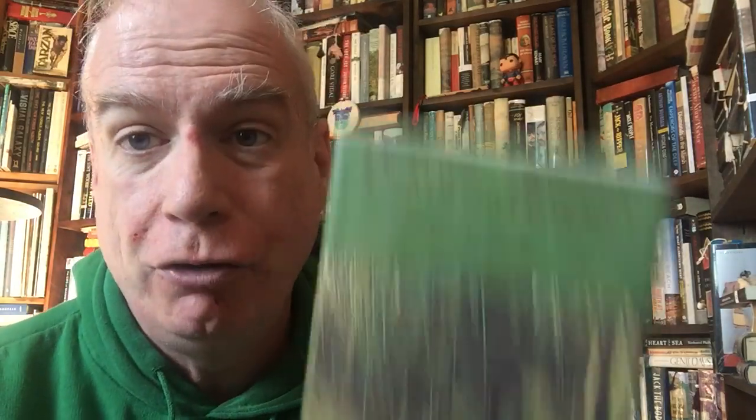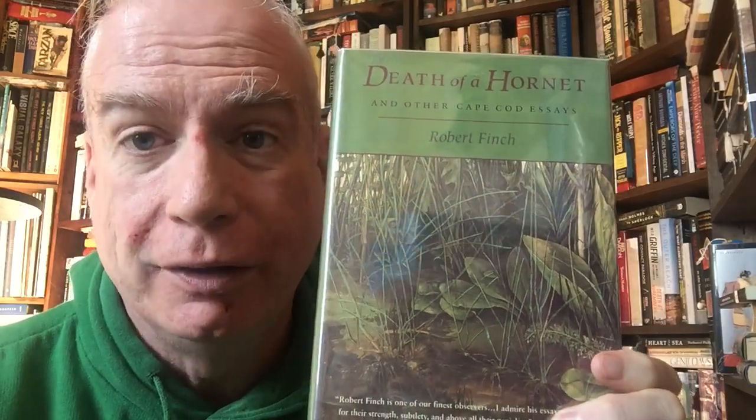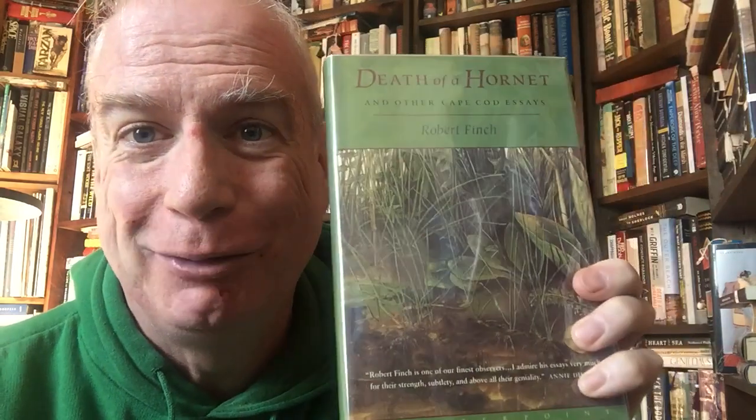This next one has a Mylar dust jacket on it. Oh, great. Okay. This is, again, an author who should be all together. We've seen him many times so far. This is Robert Finch, again, writing about Cape Cod. Another volume of his about Cape Cod, Death of the Hornet. So that's 3 Robert Finch volumes so far that we've had here? I think there are 2 more to go, so that's ridiculous. And there are plenty of other Cape Cod authors who are in here, scattered all over instead of with each other.